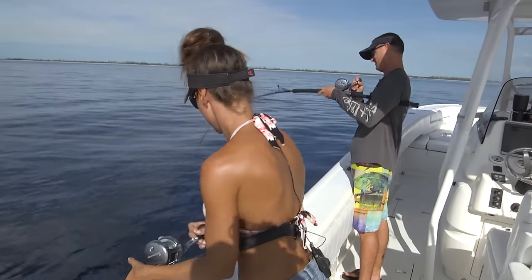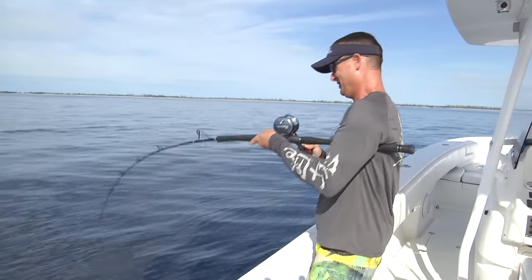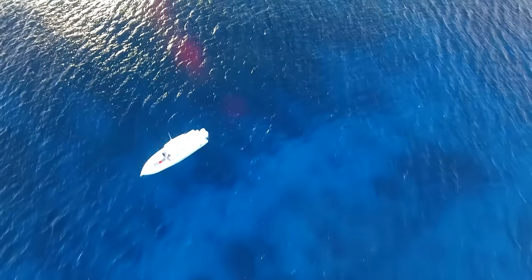Oh, that's a good one. Oh, that's a very good fish. Oh, I hope this assist hook took hold. Louisa just missed a wahoo on the same jig. So I'm really hoping this thing stays together here, because that fish hit it right.